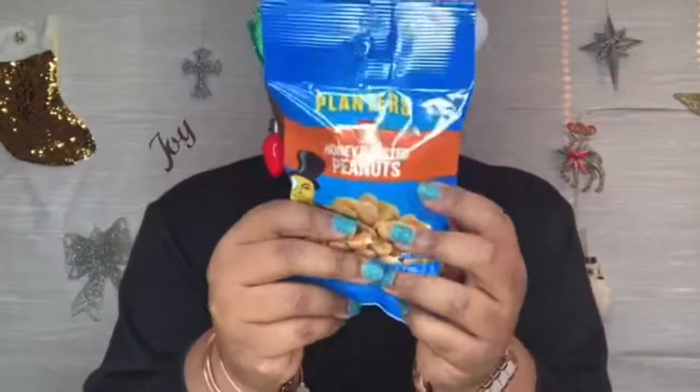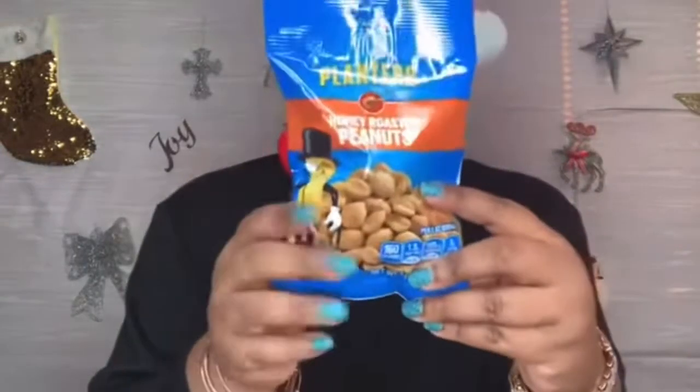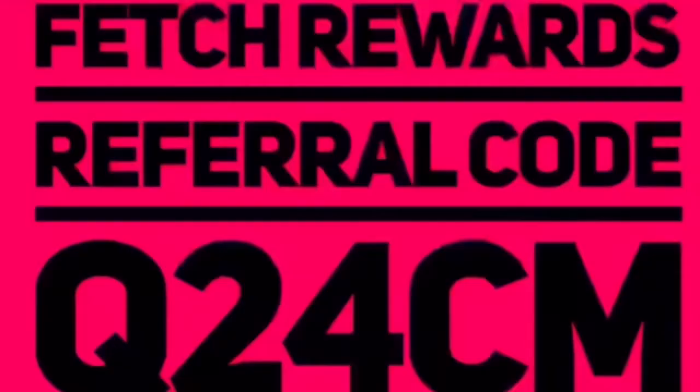Planters peanuts. These are a quarter with a Fetch Rewards cash back. So Fetch Rewards are giving back 75 cents on these.